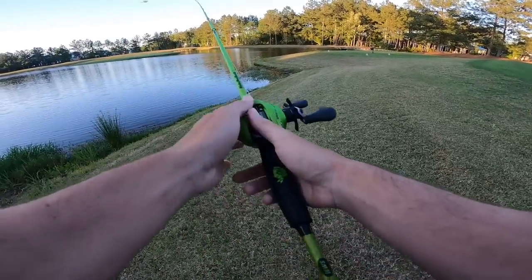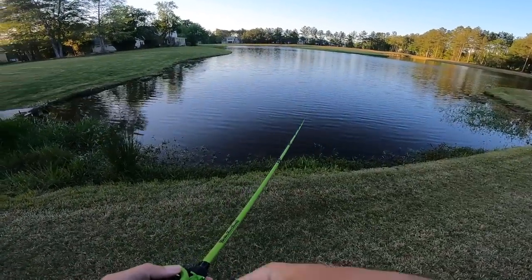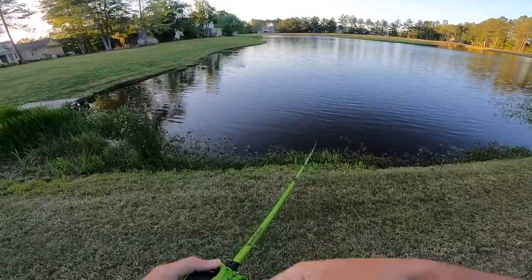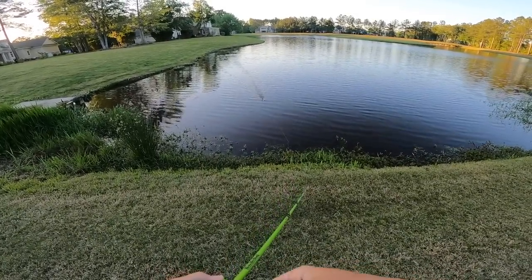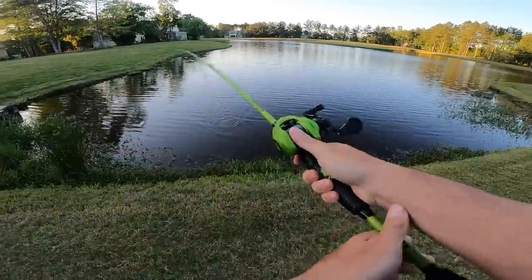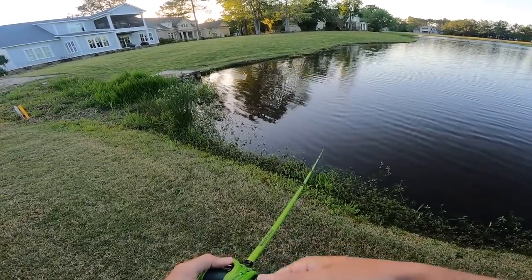All right, boys and girls, we are back where it all started. And we're going to see if these fish are going to bite this top water better. I had to stop back by here. I just had to. I just had a feeling that we could snag some of these big ones. Maybe the big ones will start biting here later in the day.